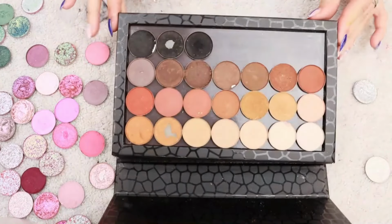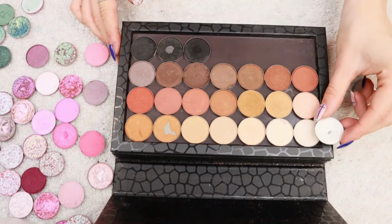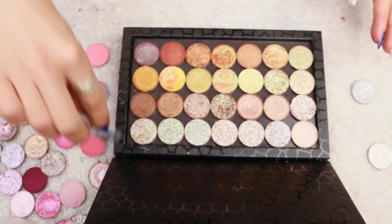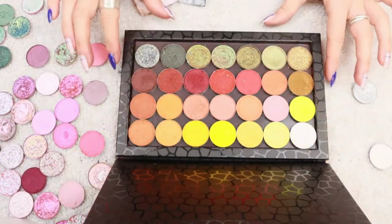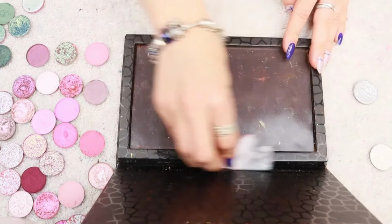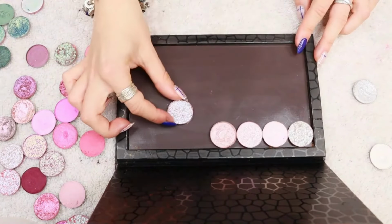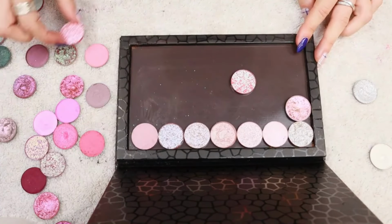So just to remind you, we've got neutral neutrals. Maybe this could go there actually. I don't know. I'll have a think about that. Then we have shimmers. Beautiful. And then we've got kind of tropically bright neutrals. And then in here, I might put pinks. We do have quite a few, so I don't know if they're all gonna fit, which is why I'm quite glad I put a few in the other layer.